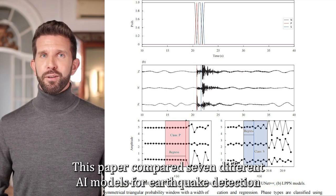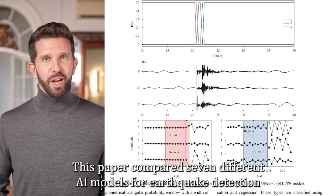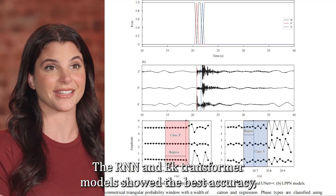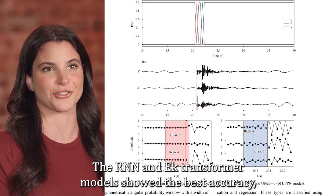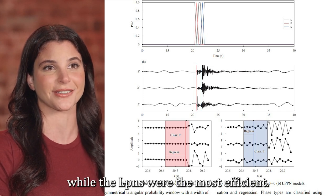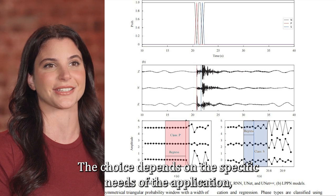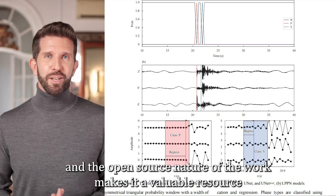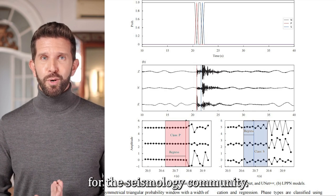Let's recap. This paper compared 7 different AI models for earthquake detection using a massive data set. The RNN and EQ Transformer models showed the best accuracy, while the LPPNs were the most efficient. The choice depends on the specific needs of the application. And the open source nature of the work makes it a valuable resource for the seismology community.